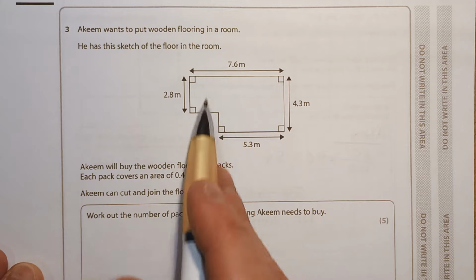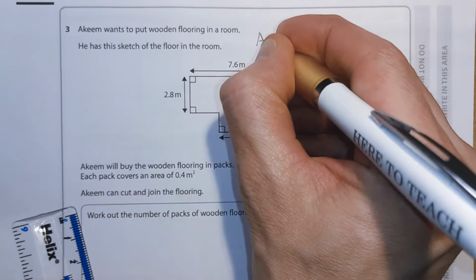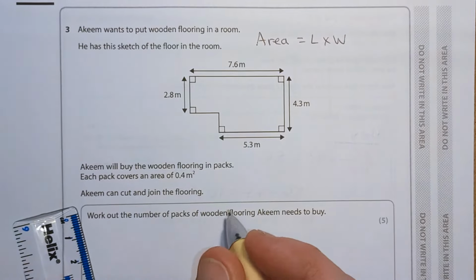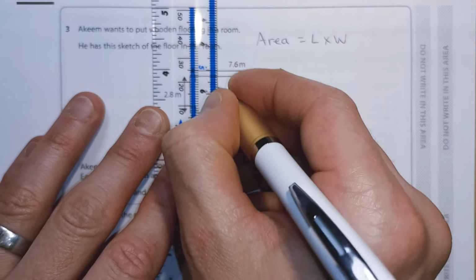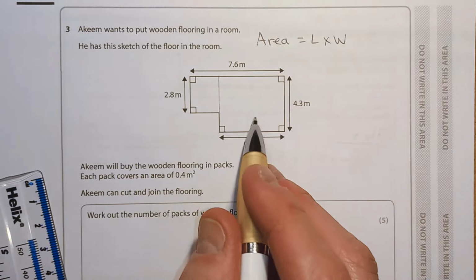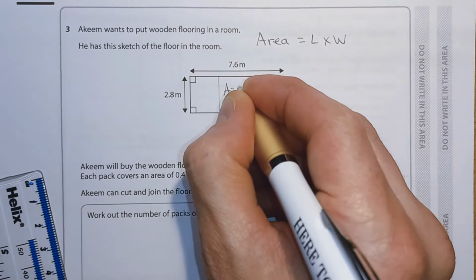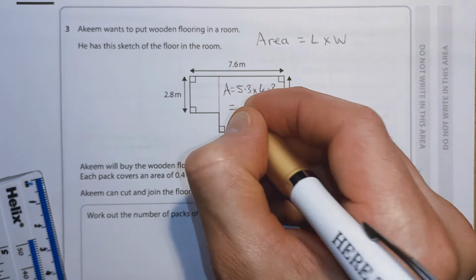Work out the number of packs of wooden flooring Akeem needs to buy. So we need to work out what the total area is first of all, and then we can use this 0.4 for each pack to work out how many packs. Right, so how should we do this? Well, I know that I can work out the area of a rectangle by doing the length times the width. So I'm just going to split this shape into 2 rectangles, and I'm going to do it up there. So this rectangle, it's nice and easy. The area is going to be the length, which is 5.3, times the width, which is 4.3.